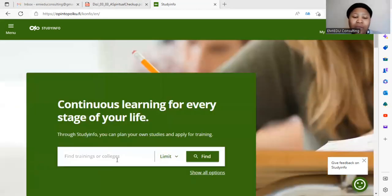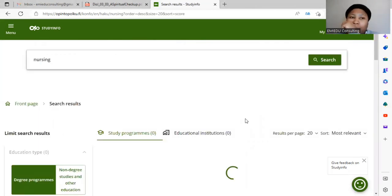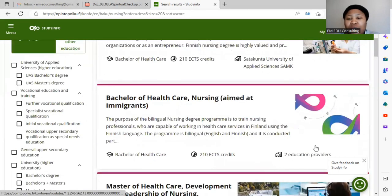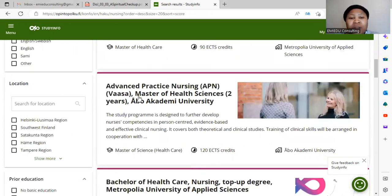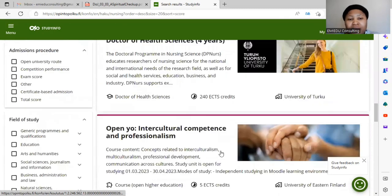Okay. I want to study nursing. So I'm gonna click and then I search. All right, so you can see Bachelor of Healthcare in Satakunta University of Applied Sciences. There's another one by two different education providers. There's a Master's in Metropolia. There is another one in Vaasa, in connection with Åbo Akademi. So you find all the nursing programs here.